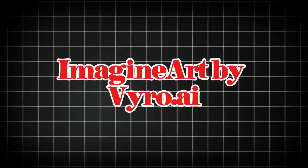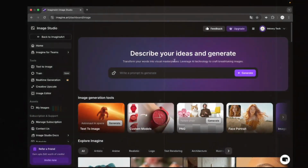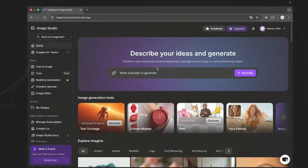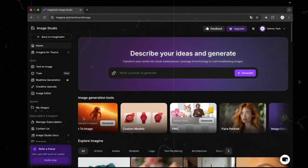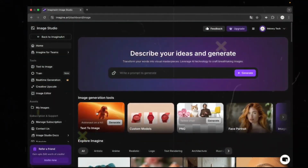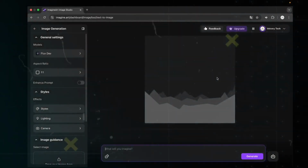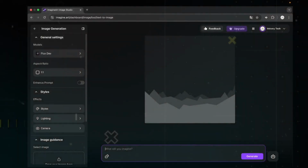Number 2. ImagineArt by Viro.ai. Next up is ImagineArt. And if Nano Banana feels like a super smart designer friend, ImagineArt feels like an entire creative studio in your browser. Here's the problem it solves. Today, making a single ad or creative project often means juggling 5 different apps, one for graphics, one for video, one for text. It's exhausting. ImagineArt says, why not put everything in one place?